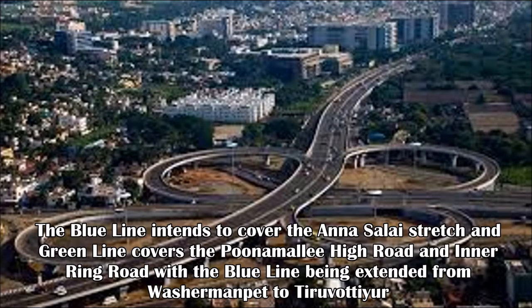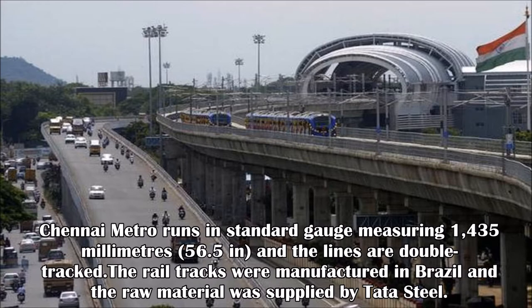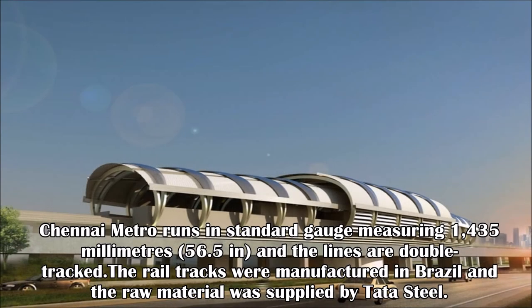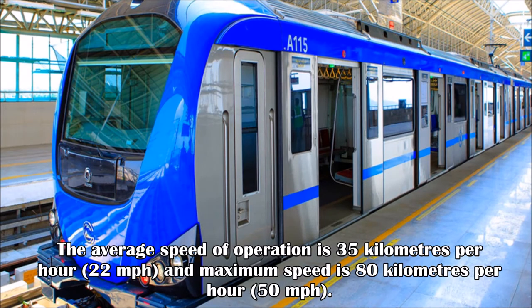The Blue Line intends to cover the Anasalai stretch and Green Line covers the Punimali High Road and Inner Ring Road, with the Blue Line being extended from Washurmanpet to Tiruvottiyur. Chennai Metro runs in standard gauge measuring 1435 mm and the lines are double tracked. The rail tracks were manufactured in Brazil and the raw material was supplied by Tata Steel. The average speed of operation is 35 km per hour and maximum speed is 80 km per hour.